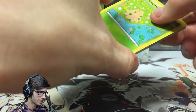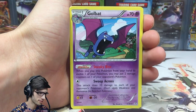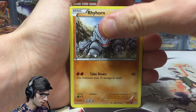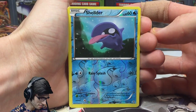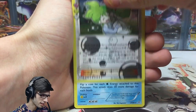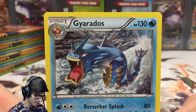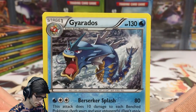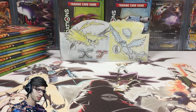Alrighty. So let's see. We have a Shroomish, a Clefable, Golbat, a Caterpie, Paris, a Rhyhorn, Clefairy. We've got a Reverse Shellder. That one's just a common. We've got a Wally from the Raiding Collection. Not bad. And a Gyarados Regular Rare. Damn. 130 HP with Berserker Splash and Aqua Tail. Damn. So not off to the best start, guys. So we're 0 out of 4 so far.